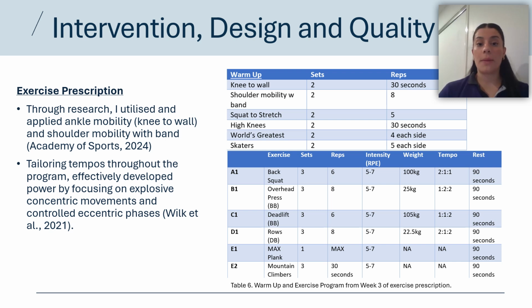In the warm-up program, I added a knee-to-wall and shoulder mobility with a band. In previous weeks, my client's ankles were slightly lifting off the ground. This was a component I researched. According to Academy of Sports, ankle mobility plays a vital role in keeping the heels down during squats.